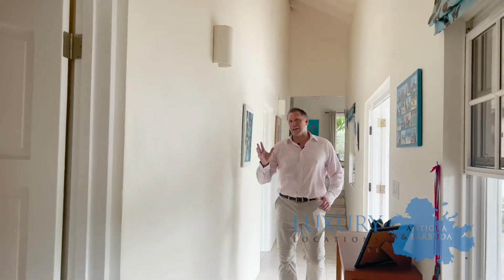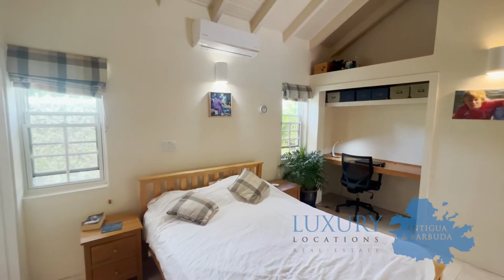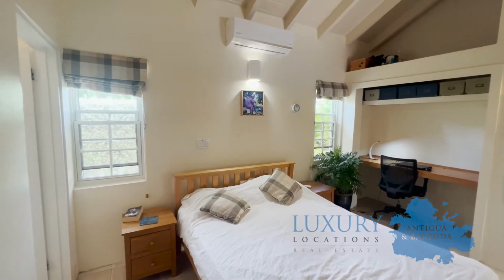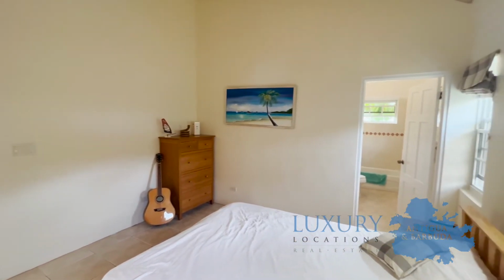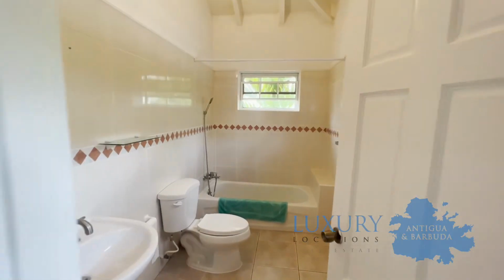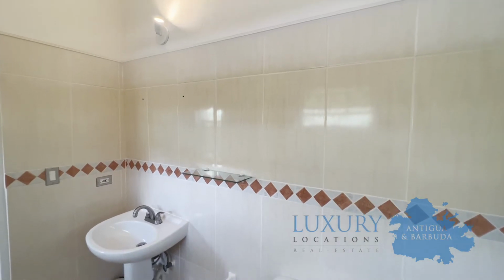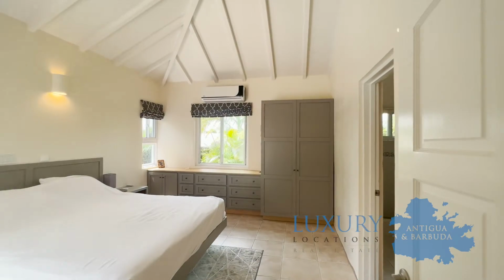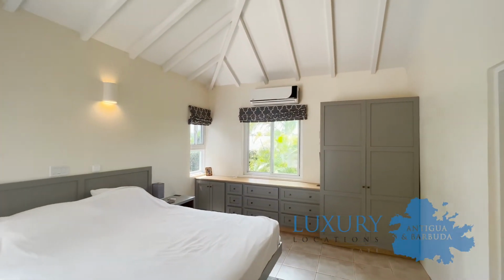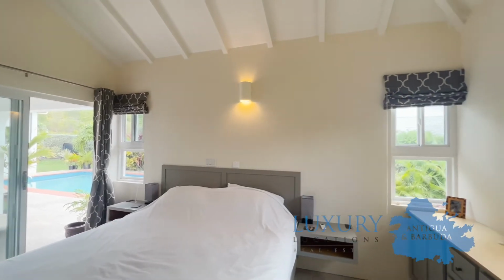So onto the second guest bedroom, again, lots of storage, air conditioning, and set up with a lovely desk. And last but definitely not least, the master bedroom, the biggest of the bedrooms. Lots and lots of light and opens onto the pool deck, which is absolutely fantastic.